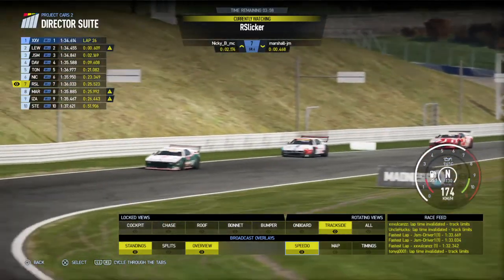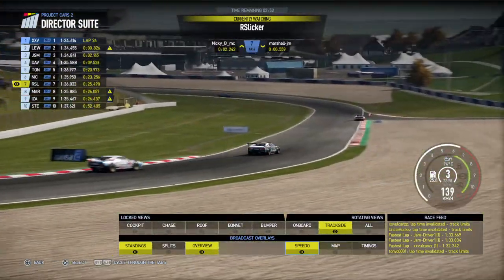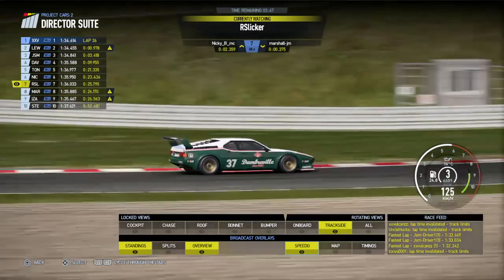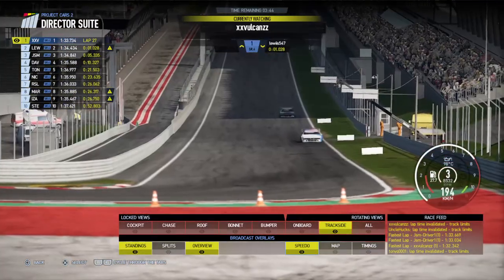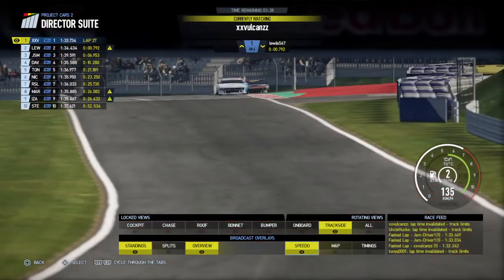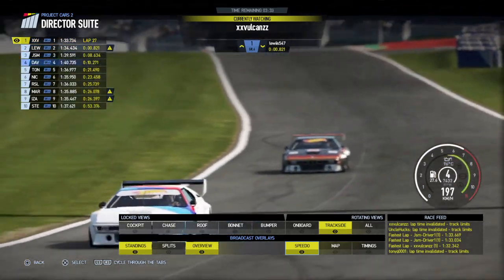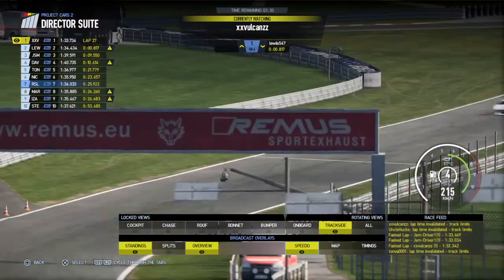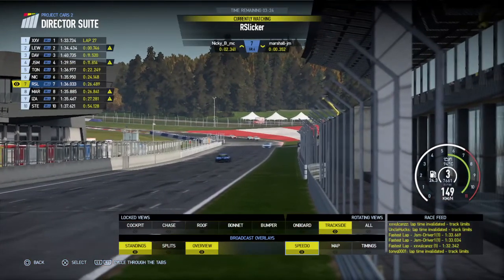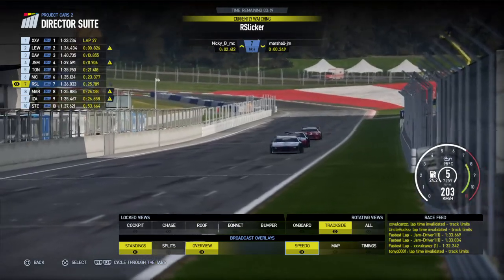Vulcan's managed to make about seven tenths. He's pulled on Lewis. That might be the last chance for Lewis, with only a couple of laps to go. Yeah, that might be it now. He might have got this win, barring a mistake from Vulcan. Slick is still managing to hold these two off. He's doing a good job.